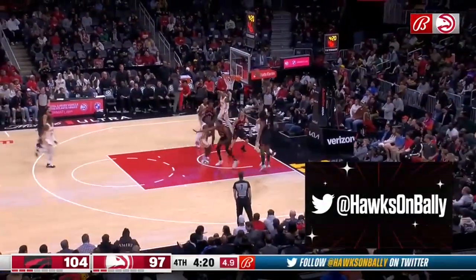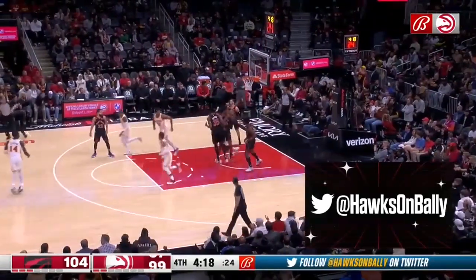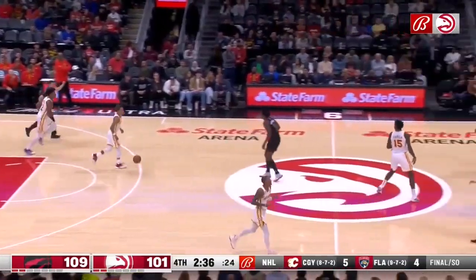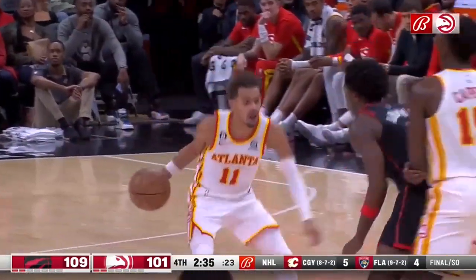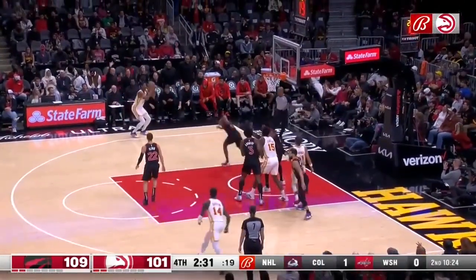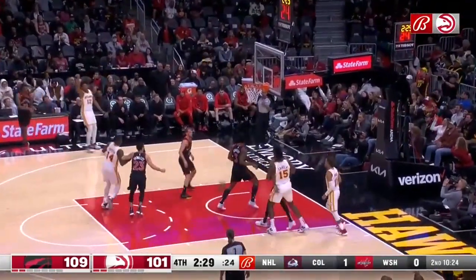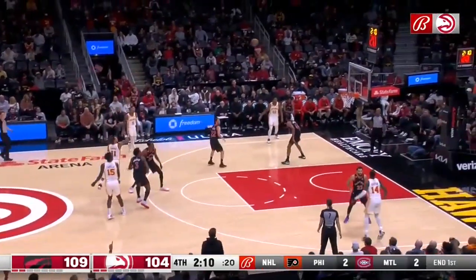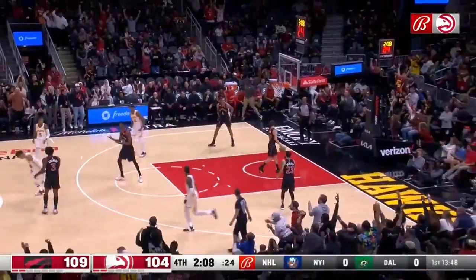On the bounce, Trae. 24, good. 21 for OG. 8-point lead for the Raptors, 2.5 to go. Trae finds Hunter. 3-pointer on the way. Splash! I love that. I love that. 5-point game. Trae with a monster 3 from midcourt.